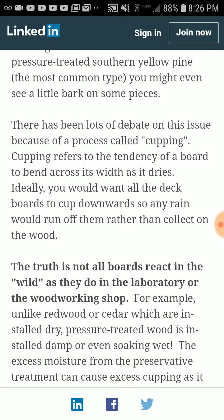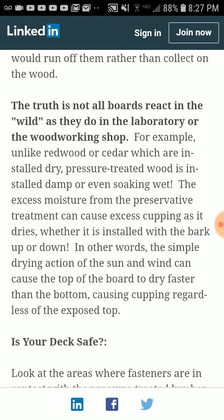There's been lots of debate on this issue because of the process called cupping. Cupping refers to the tendency of a board to bend across its width as it dries. Ideally, you would want all the deck boards to cup downwards so any rain would run off rather than collect on the wood. The truth is, not all boards react in the wild as they do in the laboratory or in the woodworking shop.